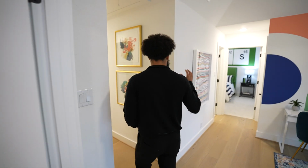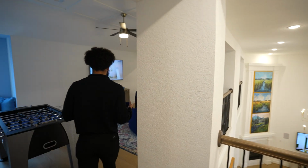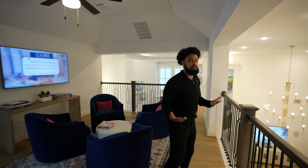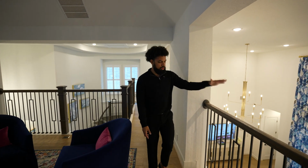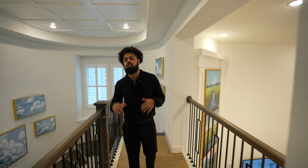So to give you orientation, that was the second living up here. We're walking into the game room, or the additional flex space upstairs. That's the back of the home, so the heart of the home, and then this is going to be the front of the home. So all in all, gorgeous property.